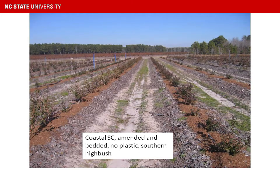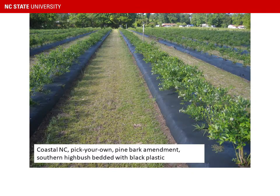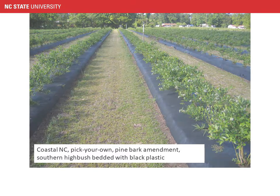This is a planting in coastal South Carolina. The site was amended prior to planting, raised beds, no plastic on the surface, but wood chip mulch as the surface mulch. This field is in coastal North Carolina. It's a pick-your-own, pine bark amended. These are southern highbush blueberries, bedded and with black plastic on the surface.